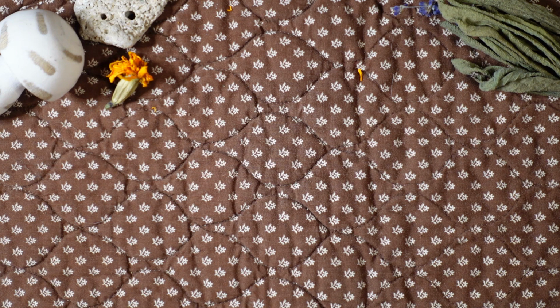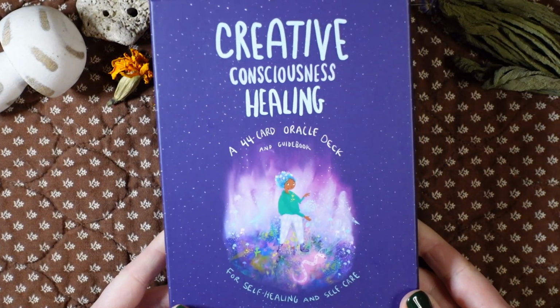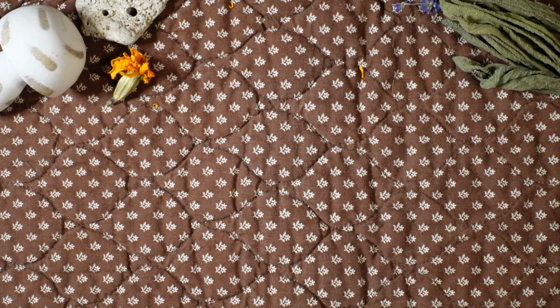More deck collection. Will it ever end? Who knows? We're getting there. So this is part 2 of my mass market oracle decks, and we've got quite the things to look through. So as usual, we're just gonna get started. So starting off with the Creative Consciousness Healing Oracle.